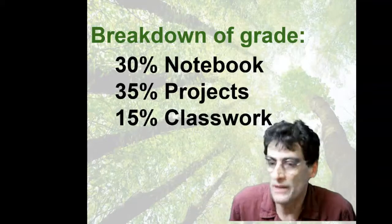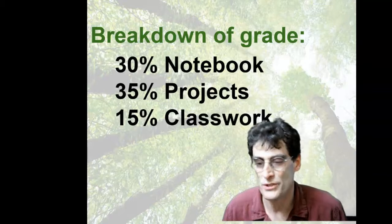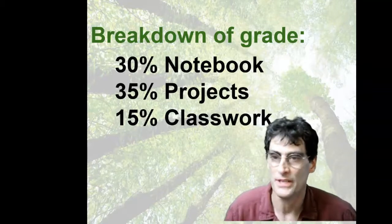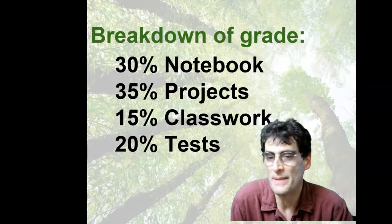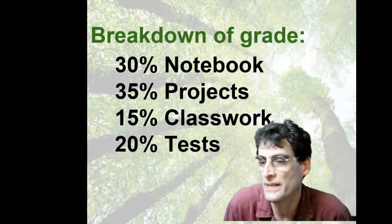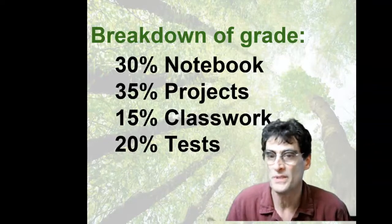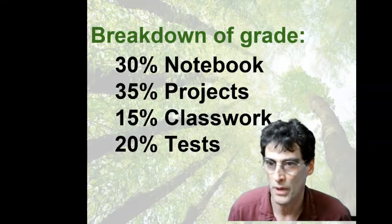15% is little things we do here and there. We do some reading, we answer questions, little things. And so that's 15% of their work. And then 20% will be tests and quizzes. I'm not a big fan of tests, but in college you take tests, and in workplace settings you do take tests. And it is a way of measuring. But you can see I weight it less than the projects.